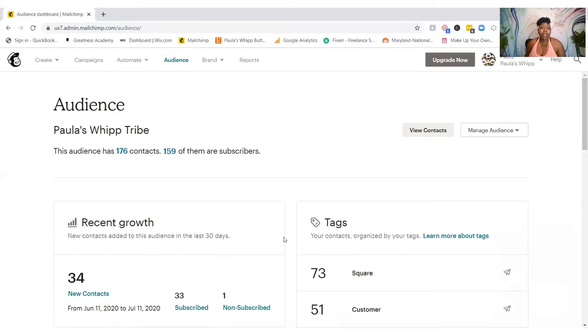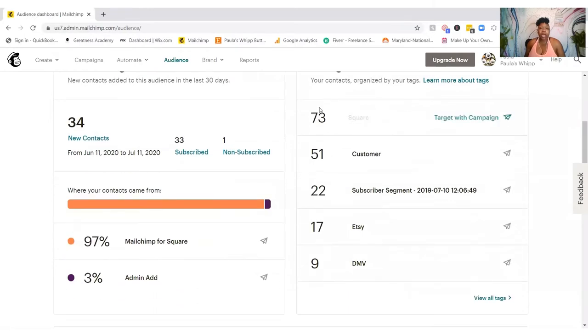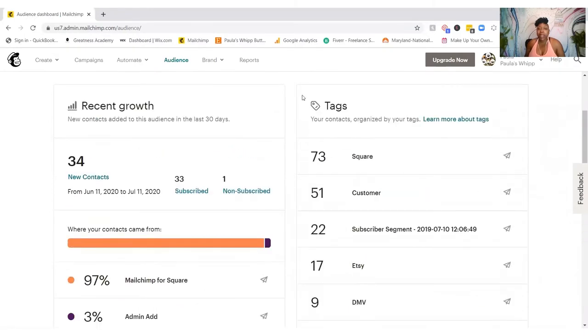Alrighty, so it automatically goes to my audience. It wants me to know who my audience is, and then it gives you the analytics. Now, tags are how you can segment your audience in MailChimp world.